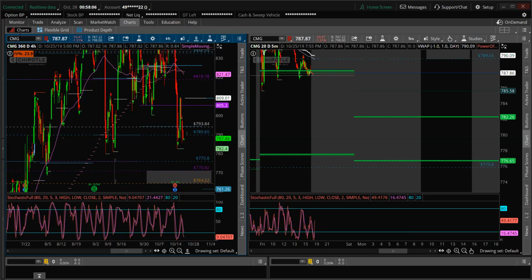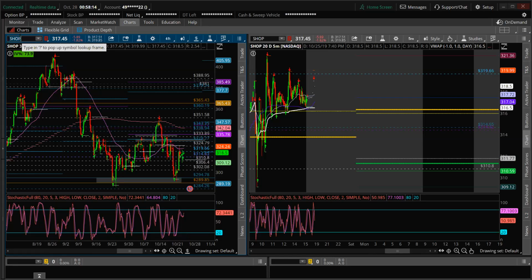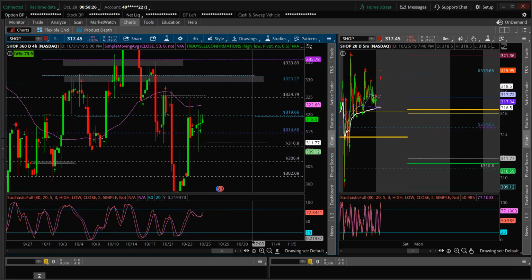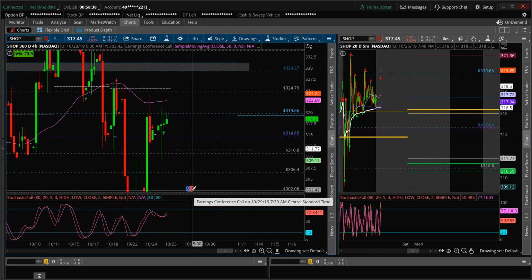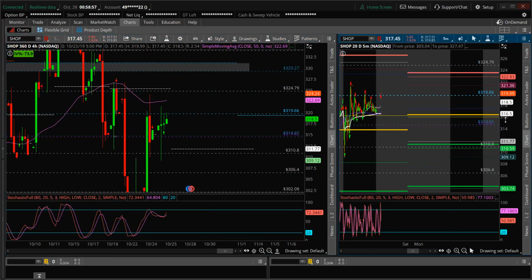Now let's check SHOP. There's a lot of rejection on this pivot. 1, 2, 3. Earnings coming this week on, what is it, Tuesday before market open. So we have a very distinct line for the upside. We can say, is this 319.66?